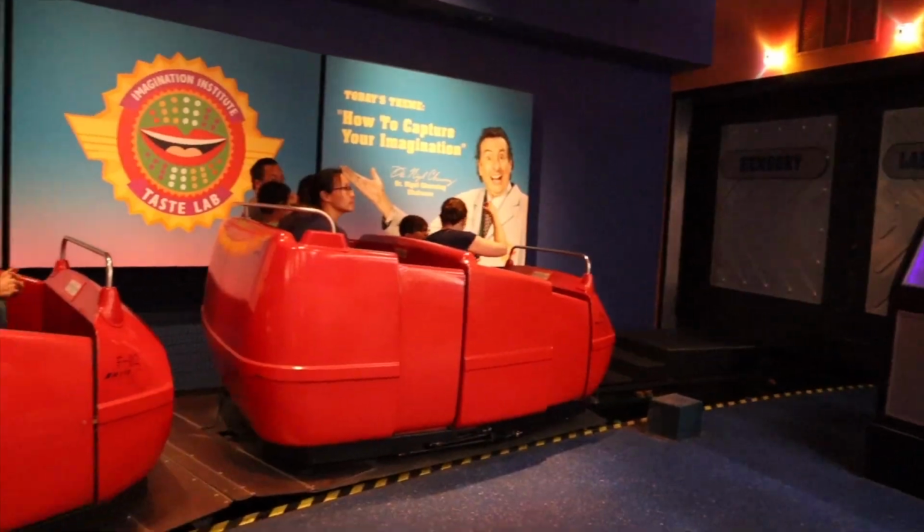Now we will go do Figment. Journey into Imagination with Figment, I think. So we're gonna go do it now because it's right next door. That ride is basically all the five senses combined into one ride. And there's many labs, like the sight lab, sound lab, taste lab. Don't think weirdly, but it's actually really cute. It was my favorite ride at Epcot ever since I was little.